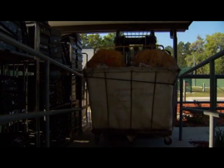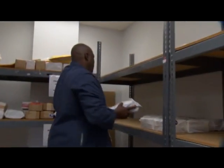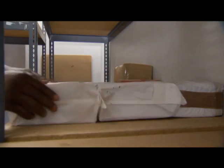Specimens are received at the lab from submitting commands by U.S. Mail, FedEx, UPS, or are hand-delivered. The packages are organized and stored for processing on a first-come, first-served basis.